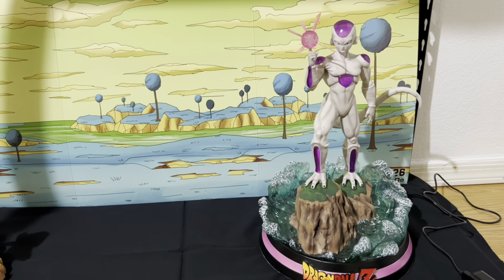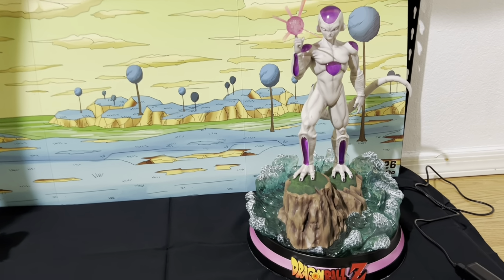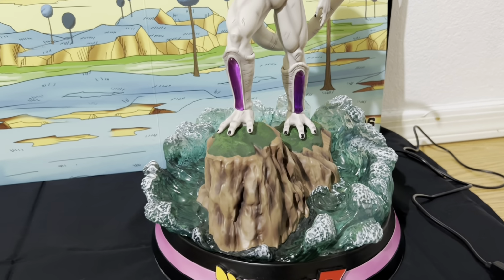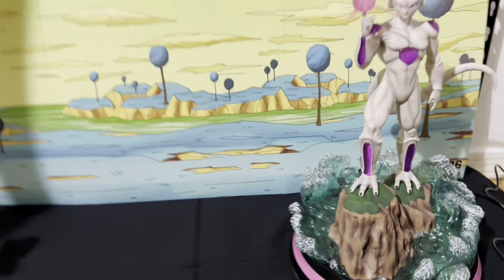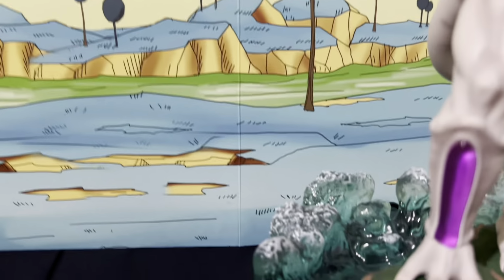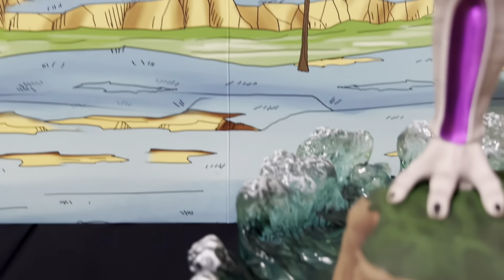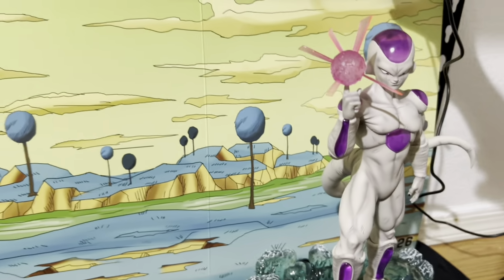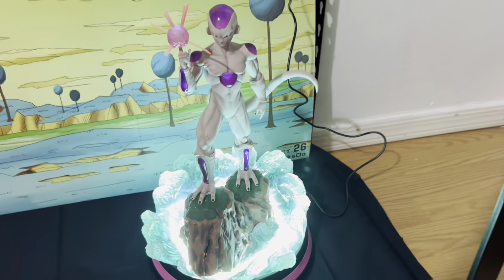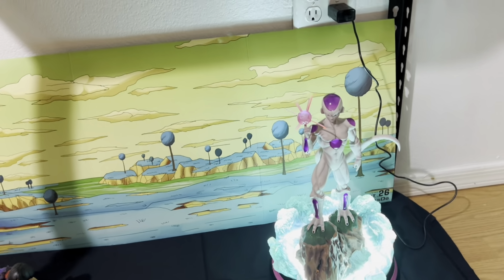It's only limited to like 100-something pieces, I think, or like 95 pieces. I can't really remember, but the detail on it is really good. It's got a light up feature in the water. But yeah, the water is, as you can tell, really good with that blue background from the picture here. Looks really nice. And then I'll plug it in for you guys just so you can see. There you go. See, that's pretty bright.